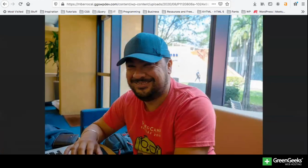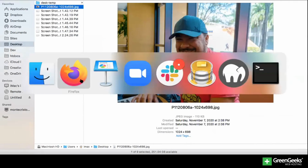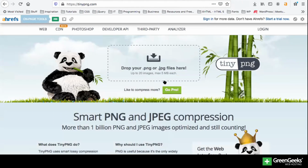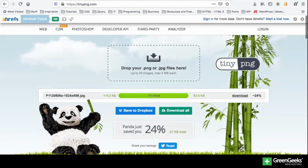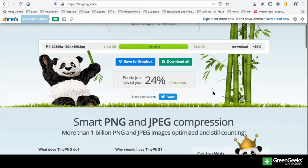And how do I say? I want to save this to my background. And wait a minute. Yeah, I'm here. So I want to use this tool. And I'm going to go over here, and this is going to do the compression for me. So this compressed 24%, which I think it's okay.